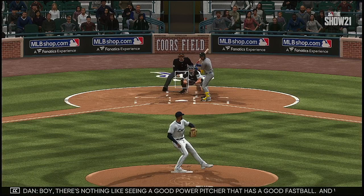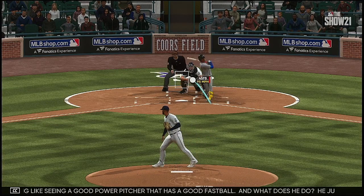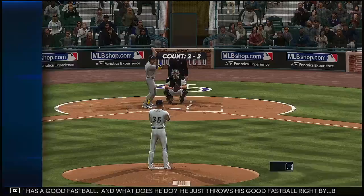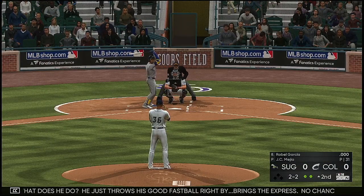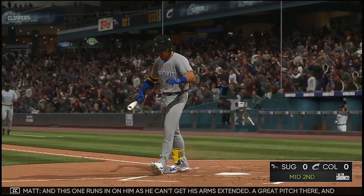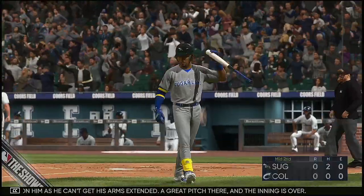Well, there's nothing like seeing a good power pitcher that has a good fastball. And what does he do? He just throws this good fastball right by, brings the express. No chance to put that ball in play. In now, Robel Garcia. And this one runs in on him as he can't get his arms extended. A great pitch there, and the inning is over.